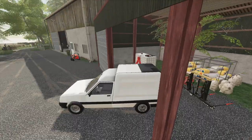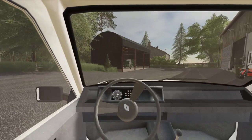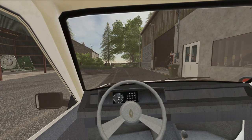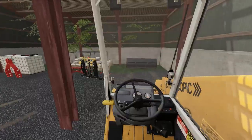I want the forks now and there. Let's move the old Reno. That should do it. We'll grab the forks.